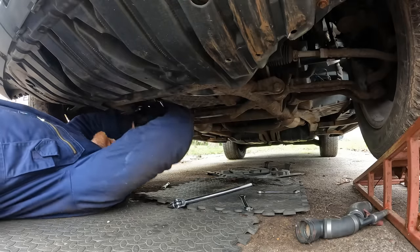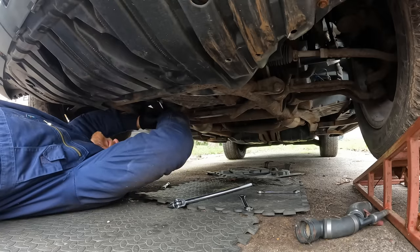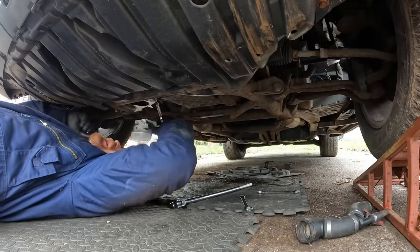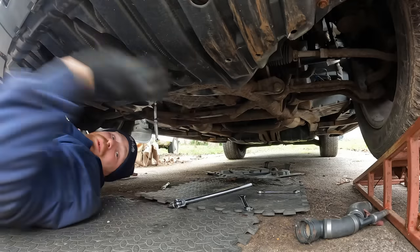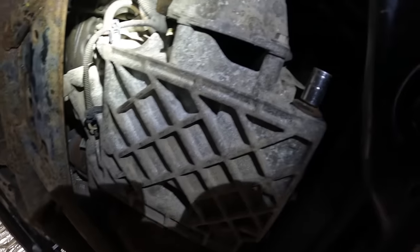One for the little ratchet. Come on. Come on. Come on. Oh. Woo. Oh, that was close. Okay, so here's my plan. You can see the socket on there still.